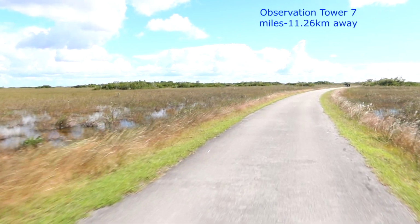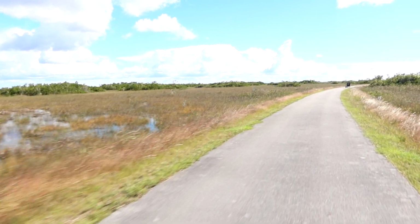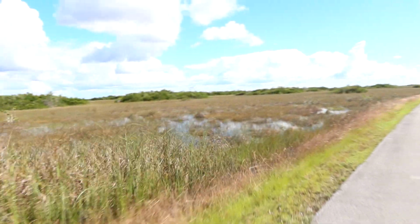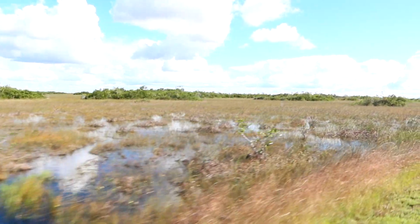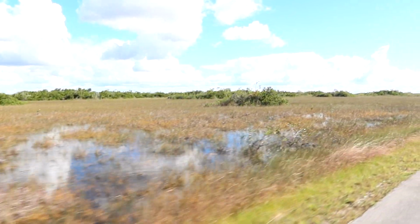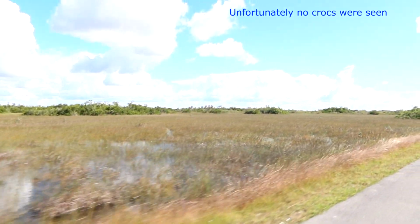I'm not really sure about the distance, but once I get to the observation tower, then I'll be able to film. And on the way I will show you the beautiful sights. If I bump into some crocodiles, I will film that. Look at this beautiful plain here. It's just like it melts into the openness, the open field of the Everglades.